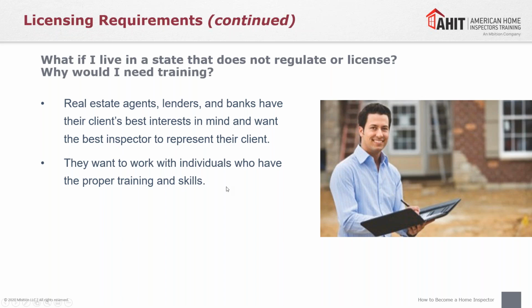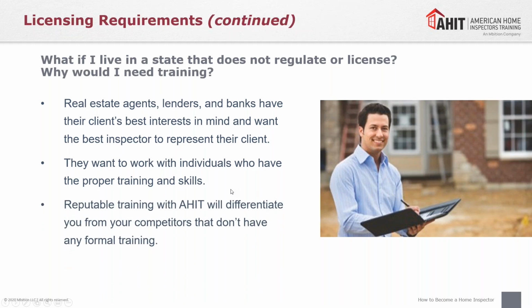So they want to work with individuals who have the proper training and skills, and that goes back to being professionally trained, because it's not all technical. A successful home inspector has good technical skills, but also really good people and communication skills. If I had to hire somebody, and this is just me personally, the first thing I would look for is good people skills. So somebody with past experience in customer service, marketing, or sales, because I can teach you how to perform a technical home inspection. It's more difficult to teach somebody how to be good with people. Public speaking, that's more difficult.